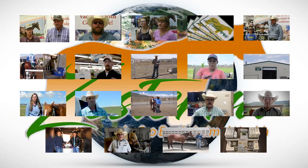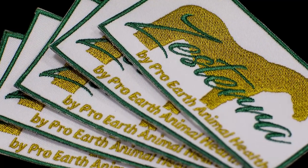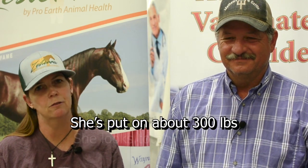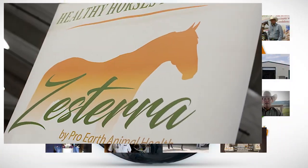Then we had this horse about a year and a half ago that we believe had ulcers. She was really lightweight. Her coat didn't look good, just nervous all the time. So I convinced him to start feeding it, and she's put on about 300 pounds now. She looks totally in bloom, just really good looking horse at this point. She's calm. Don't think there's any signs of ulcers, and we just keep her on it all the time.